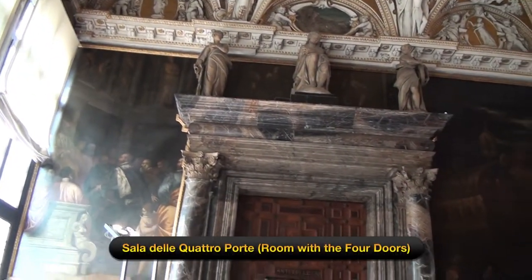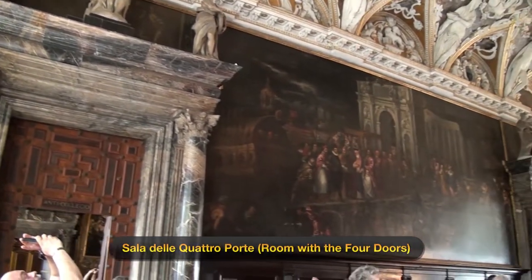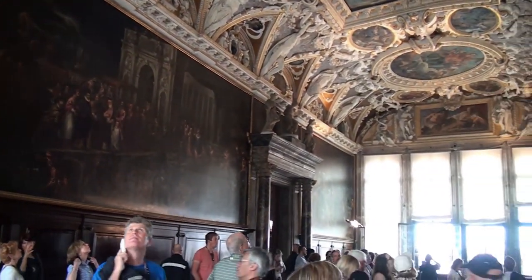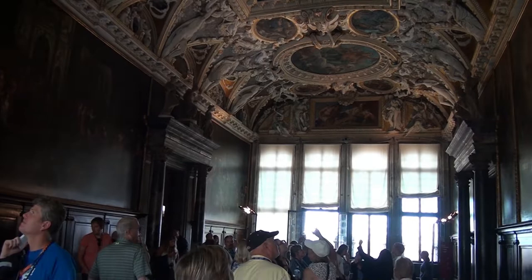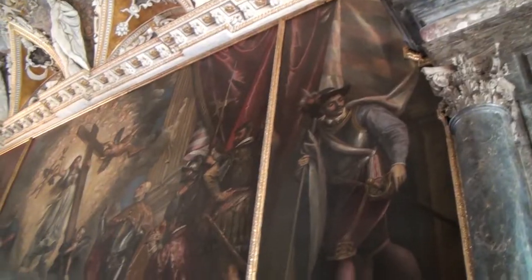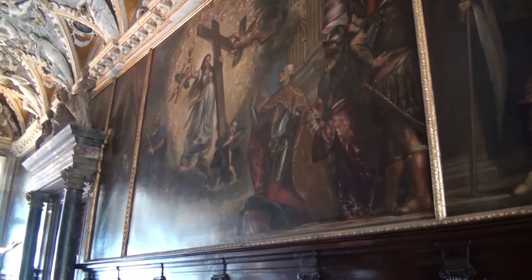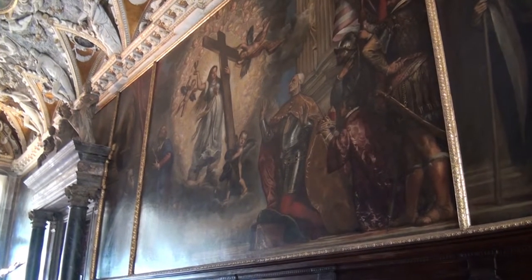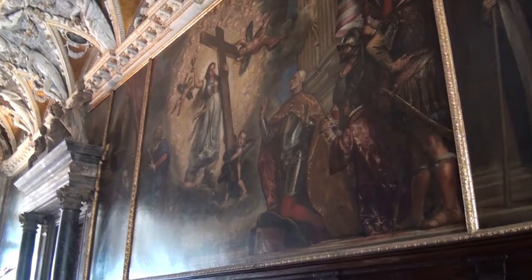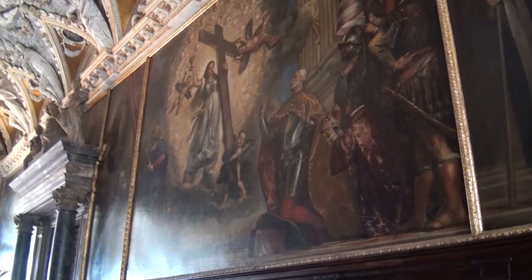The Sala delle Quattro Porte, or Room of the Four Doors, was once the seat of the Collegio. This room was used as an antechamber to the Senate Hall. It was designed by Andrea Palladio and is decorated in white and gold. The paintings celebrate Venice's power, but the most famous one is Doge Antonio Grimani kneeling in front of Faith with the presence of St. Mark by Titian, who painted it from 1521 to 1523.